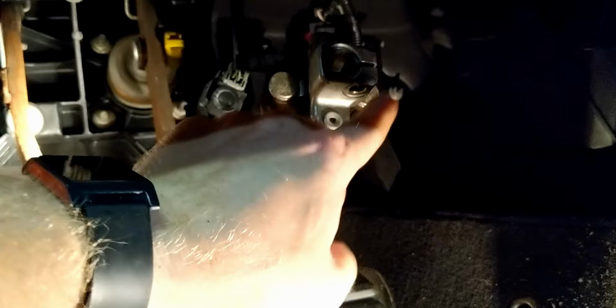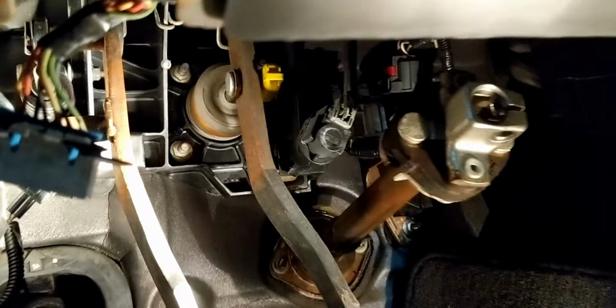All right, so I forgot two important things. There's a bolt right here on the steering column that you have to undo, and then the steering column will just fall apart like that. And then there's also an electrical connector that you have to disconnect that goes to the airbag module right there. So you got to get rid of that. It's this one right here.